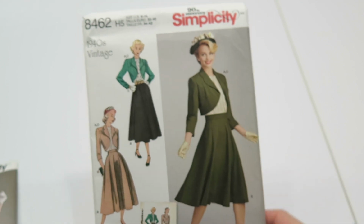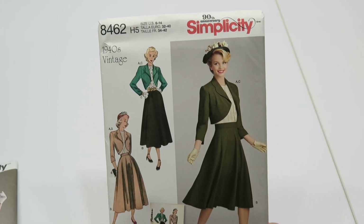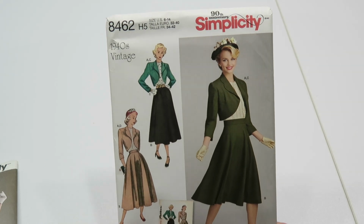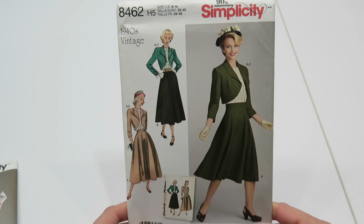And the last one from the 40s is this cute little fuller skirt with a little cropped jacket. It is really fun. Yes, and I haven't made any of these yet. I have way more materials and patterns than I have time. So I hoard.